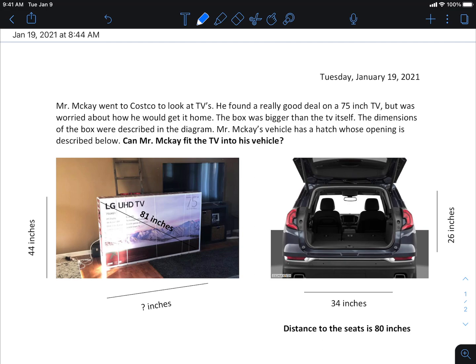So my question to myself was, could I get this home after I bought it, right? I didn't want to spend whatever amount of money on a TV, get it outside, and not be able to get it home, because that wouldn't be very good. So anyway, those are the dimensions of the TV.